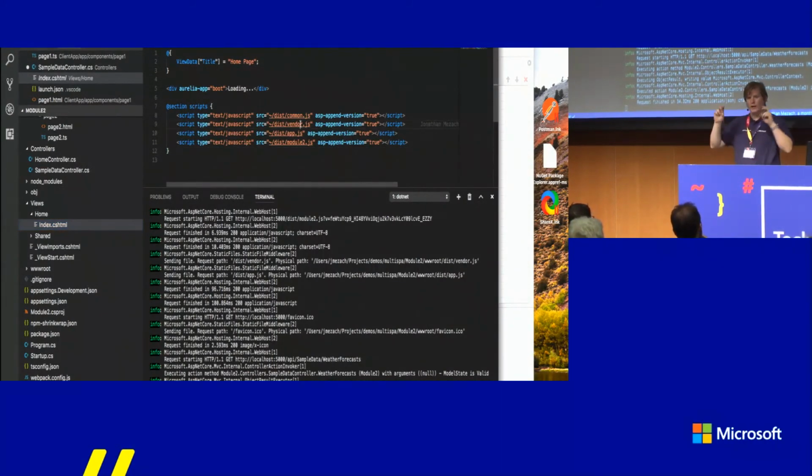And I've got that vendor JS here, which includes all my external libraries, like jQuery, Bootstrap, all that kind of stuff is in that vendor bundle. Then I have that app.js, which is my main application, which is the left-hand side of the screen we just saw. And then module2.js is my second module, which is on the right side of the screen, right?